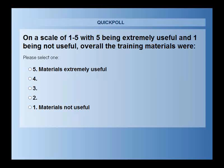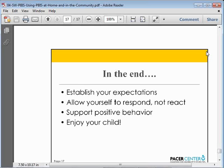How do we find that balance with what's going to help and what's going to kind of enable the kids to feel like they need to get a reward for everything that they do? So that's just what I had in closing.